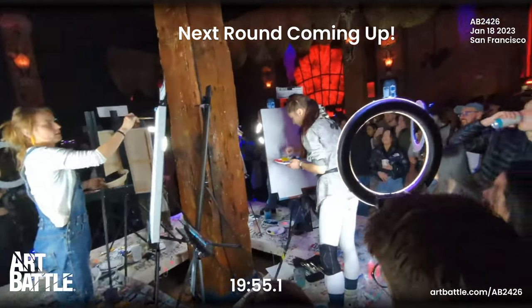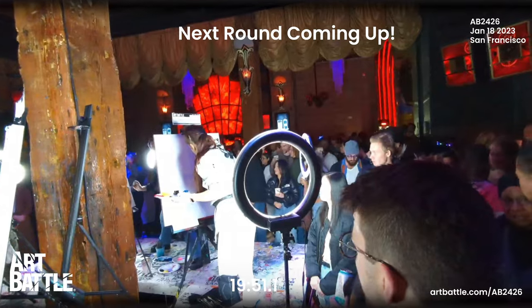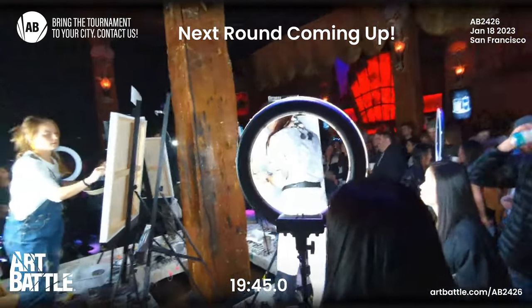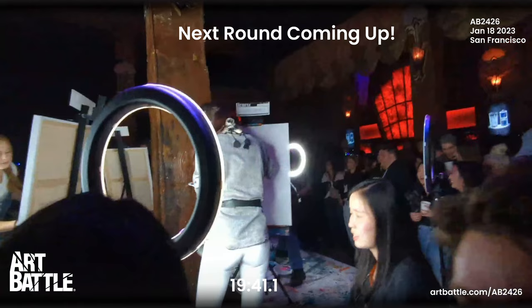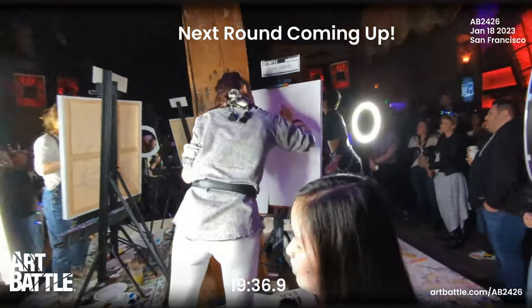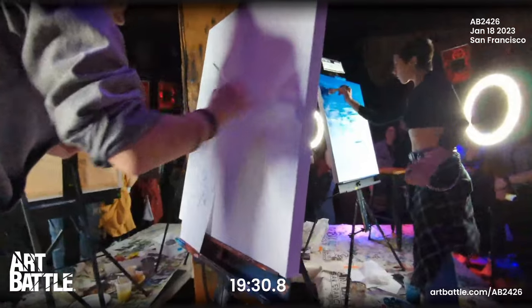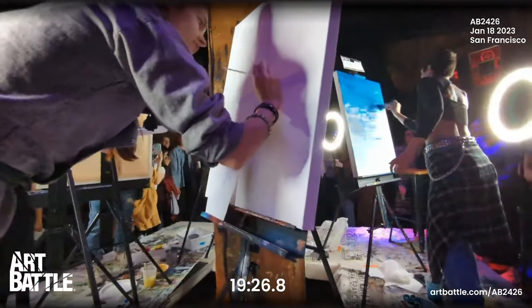Round number 3, Art Battle in San Francisco has just begun, and our 4 finalists are up at the easels, readying themselves to display even more courage and creativity than they have in their qualifying rounds. We always say that in order to win an art battle, you have to do the best painting of your life, and then do it again, all over again, in the final round, even better. So definitely a tough challenge for these guys tonight.